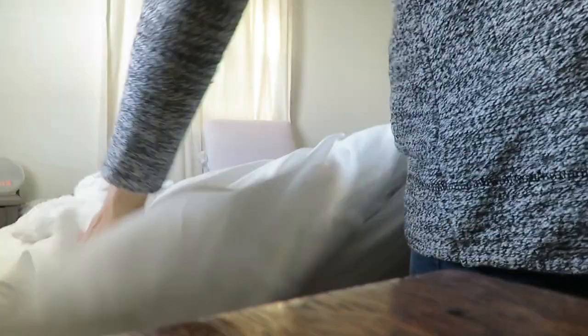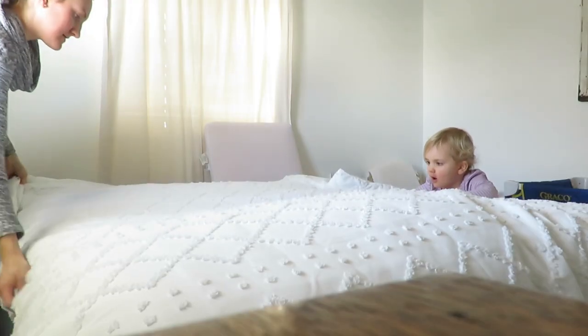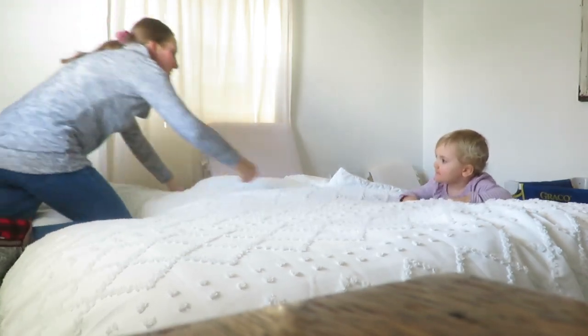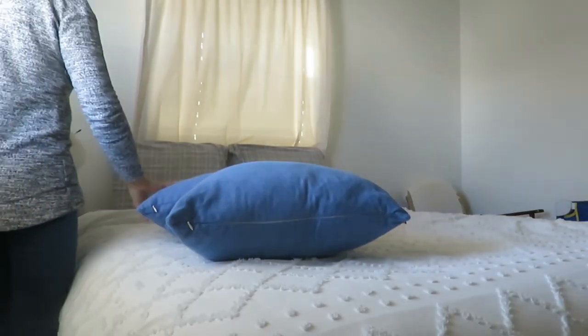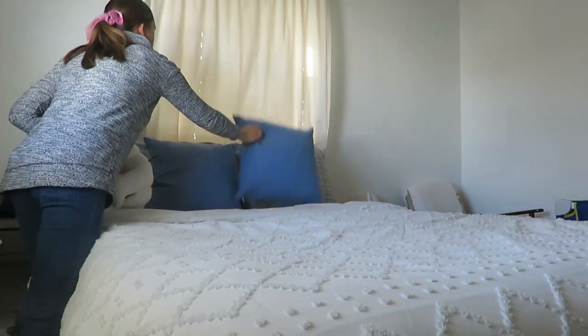On this particular day, it is our sheets washing day, so always getting help again. And this new duvet cover was a gift for Christmas, and I really love it. I wasn't sure I'd like a duvet, but I just think it's really adorable with a little bit of texture.